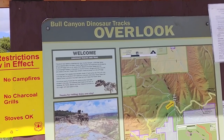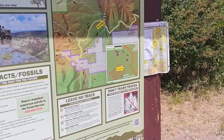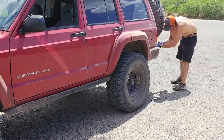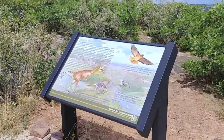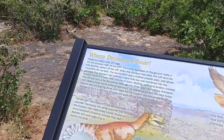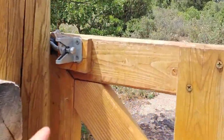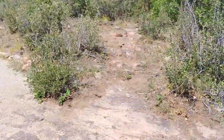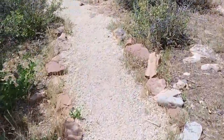Just at the Bull Canyon Dinosaur Tracks Overlook. Went to go explore some dinosaur tracks. And we're just going to air up and reconnect here. Looking for some real dinosaur tracks.